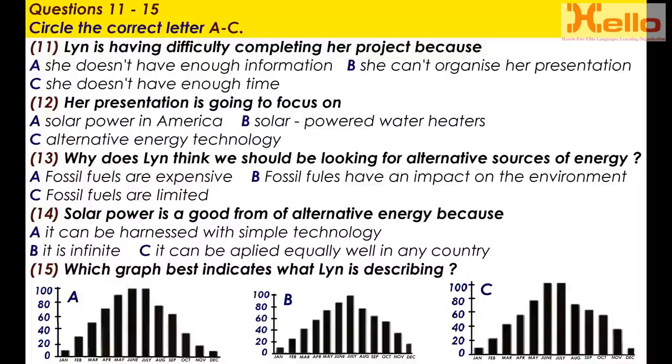Why have you stopped? Well, that's all I've got so far. Oh, well. Start by talking about how effective it is. Oh, OK. Well, there are a number of factors that influence how efficient solar power can be. The first, obviously, is the amount of sunlight, and this is dependent on season, time of day, and climate.